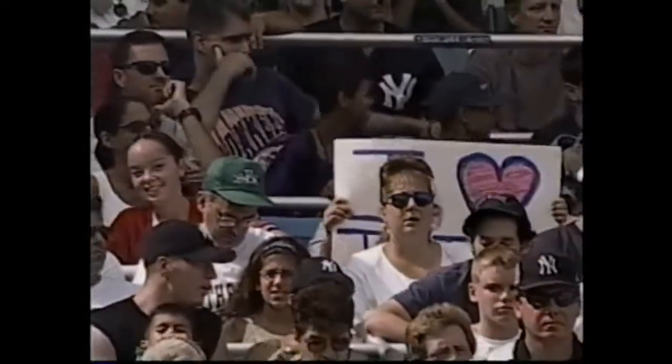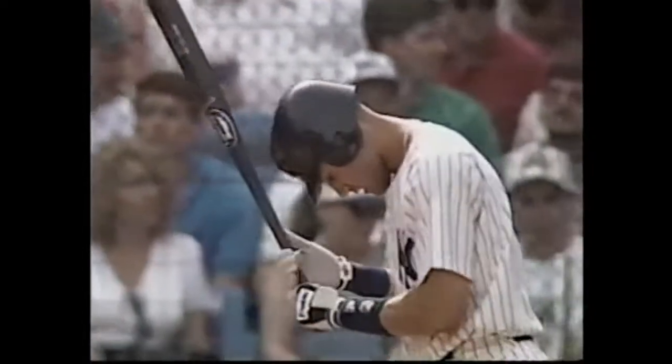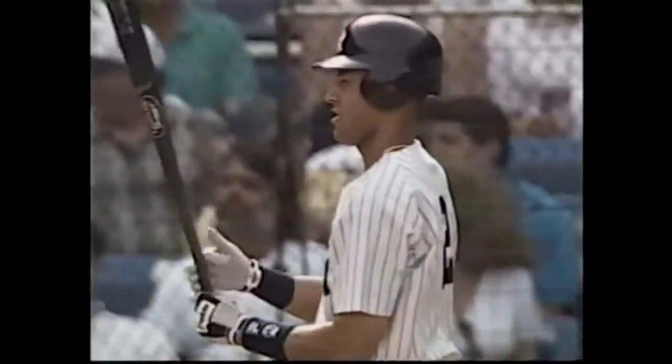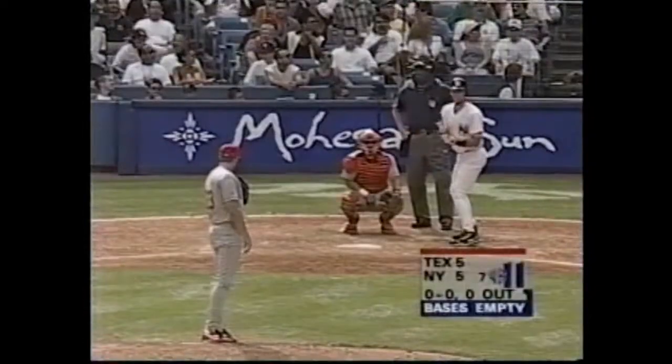Oh, I just think that these people are so creative. You give them a chance to be... See that little girl that says, "I love Derek Jeter," that sign? There was a woman yesterday as I came in. She was probably in her 40s. And the sign said, "Older women love Derek too." That's a great sign. Just standing there proudly.